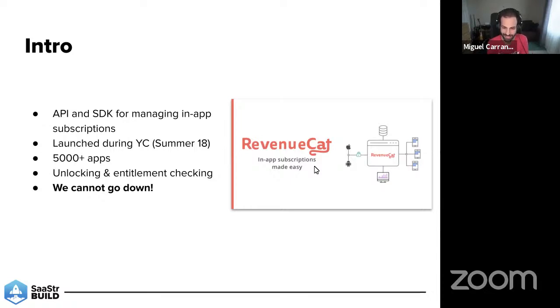So that happens essentially every time somebody opens an app that is using our SDK. So that means that we are considered critical infrastructure for these app developers, and we cannot go down, because if we go down, it's pretty obvious and it's really frustrating for consumers.